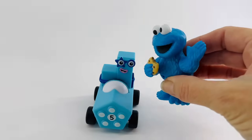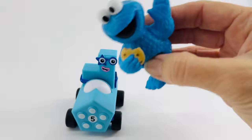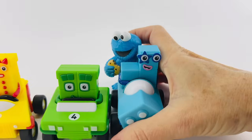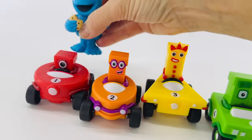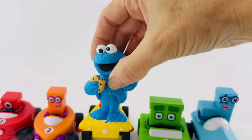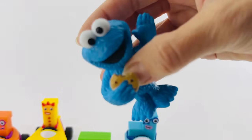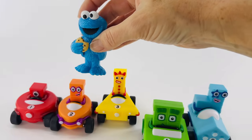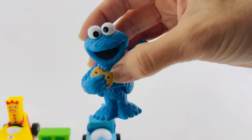What about number 5? Number 5 number block. And he's blue, just like me. So let's go ahead and push him into place. There we go. And will you help me count from the beginning? Okay, we got this. 1, 2, 3, 4, and 5. Will you help me look at the colors now? Okay, let's do the colors. Red, orange, yellow, green, and blue, just like you, Cookie Monster.